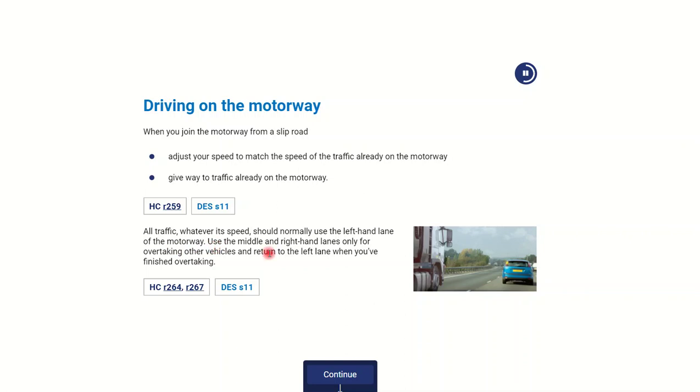All traffic, whatever its speed, should normally use the left-hand lane of the motorway. Use the middle and right-hand lanes only for overtaking other vehicles, and return to the left lane when you've finished overtaking.